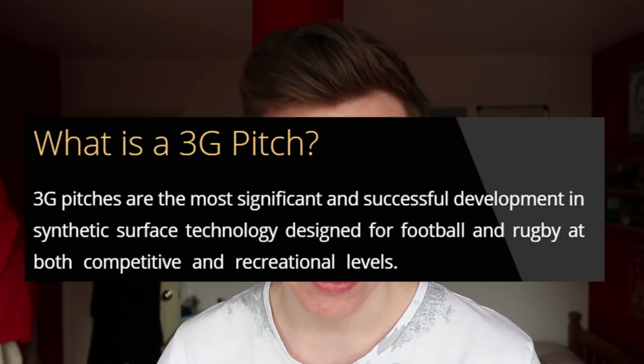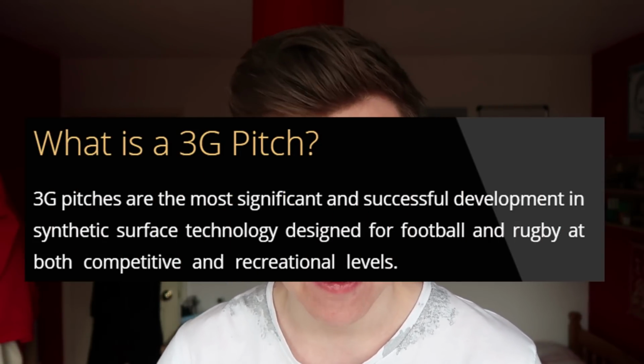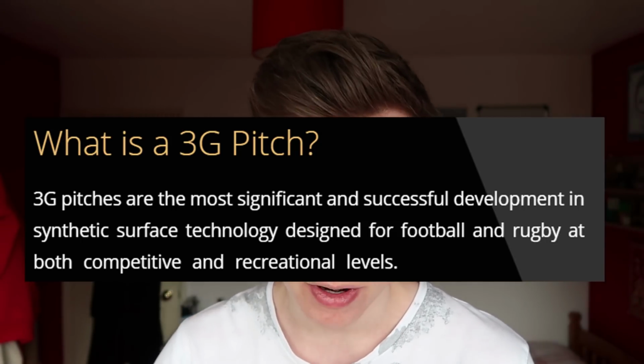So first of all, let's get a definition down for what a 3G pitch actually is. So 3G means third generation, and a 3G pitch is the most significant and successful development in synthetic surface technology designed for football and rugby, both at a competitive and recreational level.